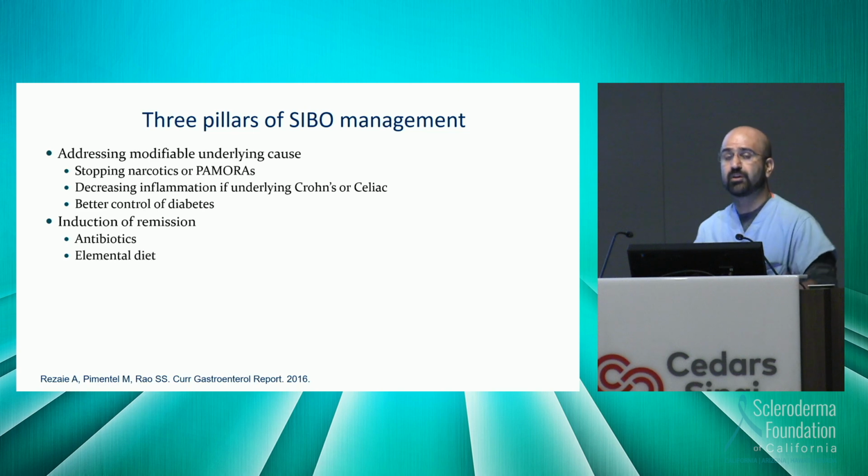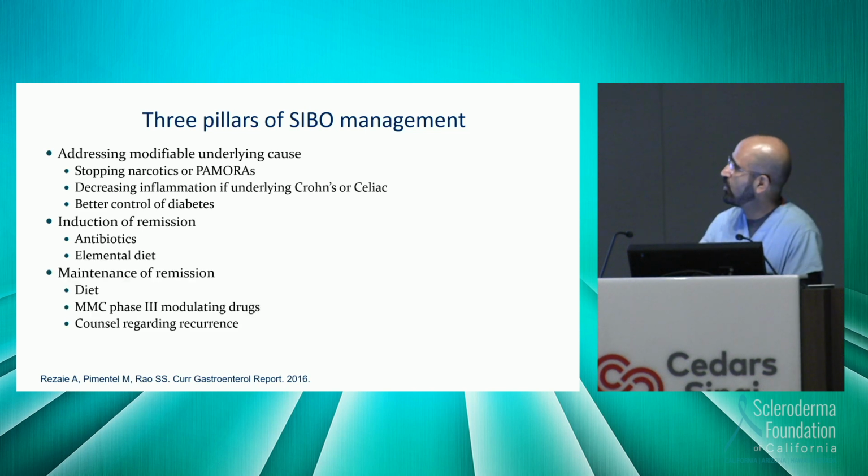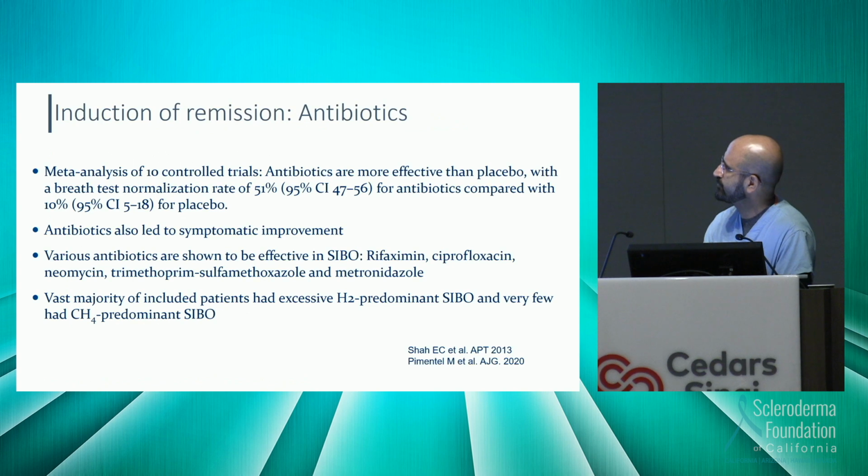So we go for induction of remission. I'm gonna go a little bit into detail. With antibiotics, essentially, we decrease the amount of these microorganisms in the gut. Or we can do it with an elemental diet if antibiotics are unhelpful, or we do maintenance of remission, which we use diet. And MMC phase 3 is actually those housekeeping waves that I was talking about, that we give medication to push the small bowel further.